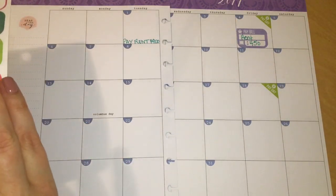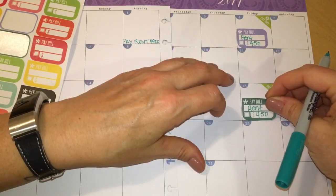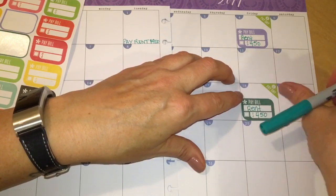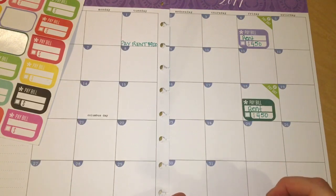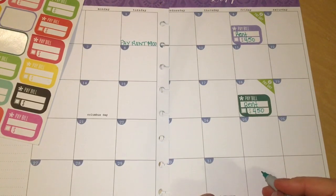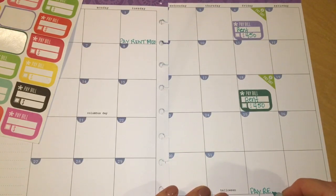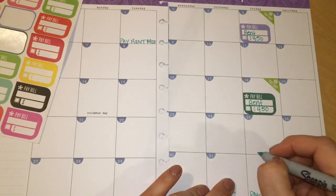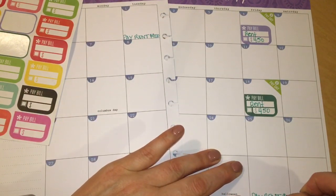And then again on the 18th. And then when November 1st gets here, I will have $900 and I'll pay my rent on this day, which will be November 1st. I don't know if you guys can see that or not. So I'll just jot down pay rent. So that is 900.